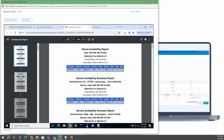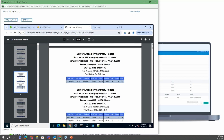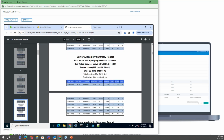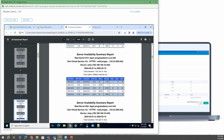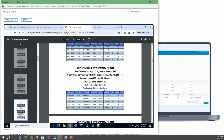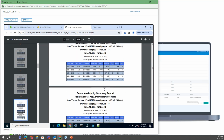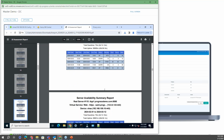My report tells me about my units that I have with their IP address, and it generated availability, when was it up, when was it down. So you see how many hours and what's the status. And I went for details, right? So there's a lot of info in here now. And further down, we should even see my virtual services. These are the real servers.